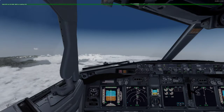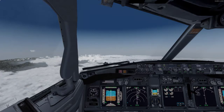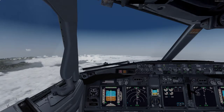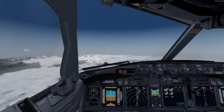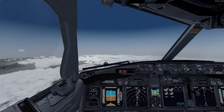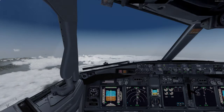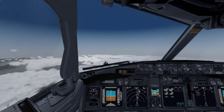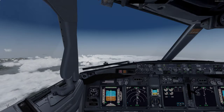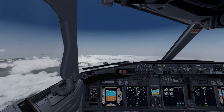Los Angeles Center, good afternoon, American 55 with you, flight level 320. American 755, LA Center, welcome aboard. WestJet 1698, turn right heading 160, descend maintain 16,000. The LA altimeter is 2984. Fly heading 160, what's the altitude again? Maintain 16,000 feet. 16,000, WestJet 1698. United 5505, radar contact 28 miles northeast of Boulder. Welcome aboard.